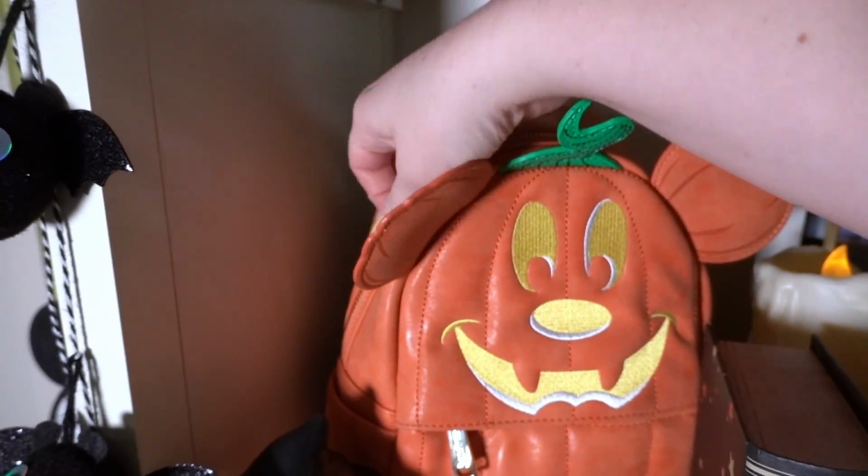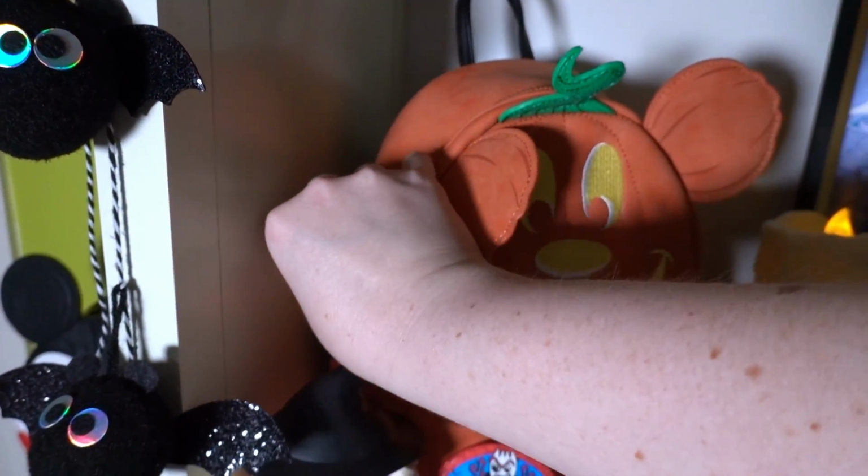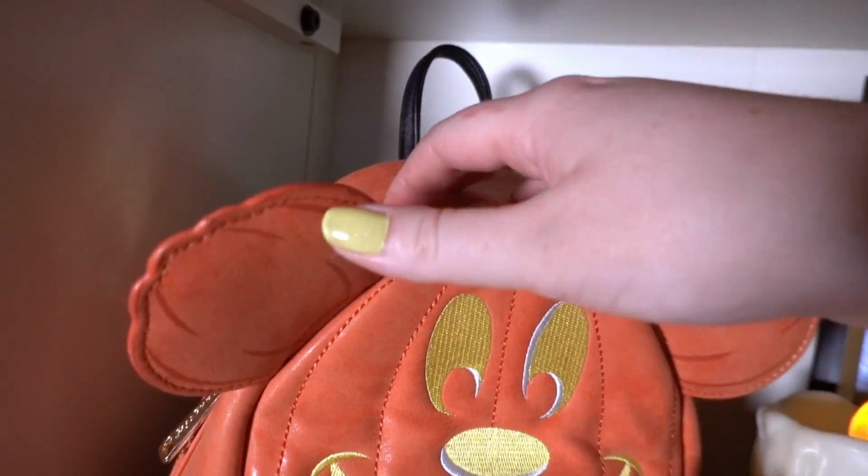And then let's open it up. It's got gold enclosures. I just want to show you the inside. It's got all sorts of different candies. And it's like black on black interior, which I love.